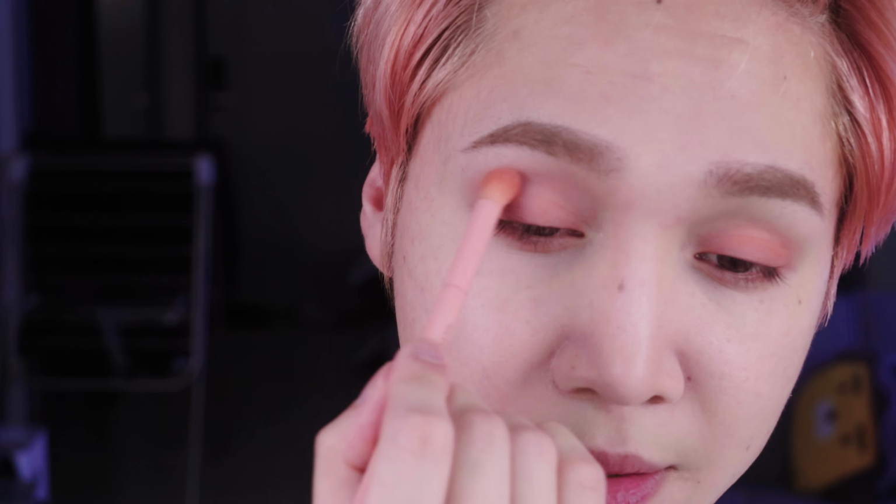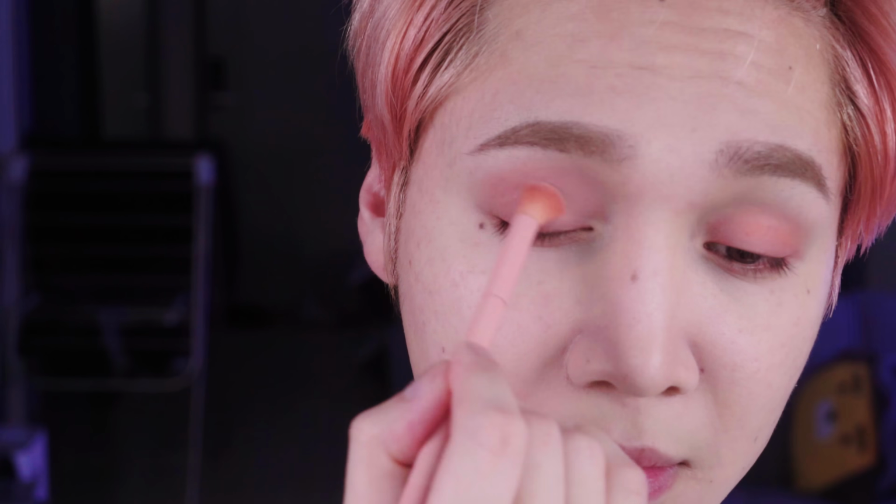Then I'm going to take a fluffy blending brush, though this one is on the small side, it's not too big. I'm going to use this to blend out the edge of the color I just put on, that way I can maximize the use of both colors. You see it? Using it to diffuse that. And with this pink color, you can actually use it as a blush as well, I think. Tonally, of course, it will match your eye makeup. And it's not super strongly pigmented, so you can get a lighter wash.